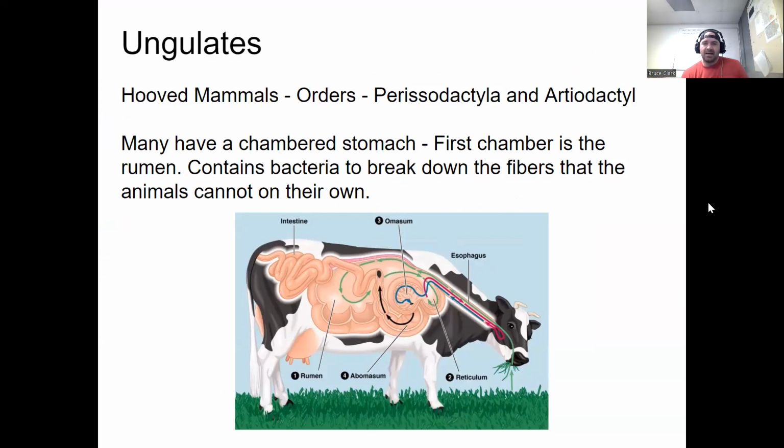orders of mammals. Ungulates is the term that we use for many hooved mammals. Their feet are in the form of hooves, whether it's an odd number or an even number. And one of the things that is characteristic of ungulates is that they are not only herbivores, but they have this chambered stomach. So the first chamber is the rumen.